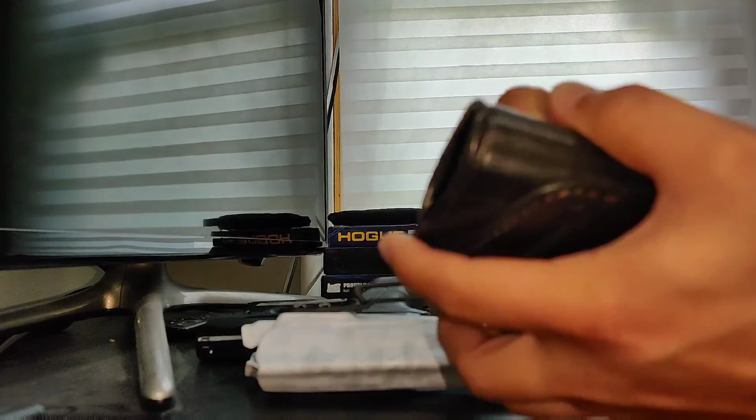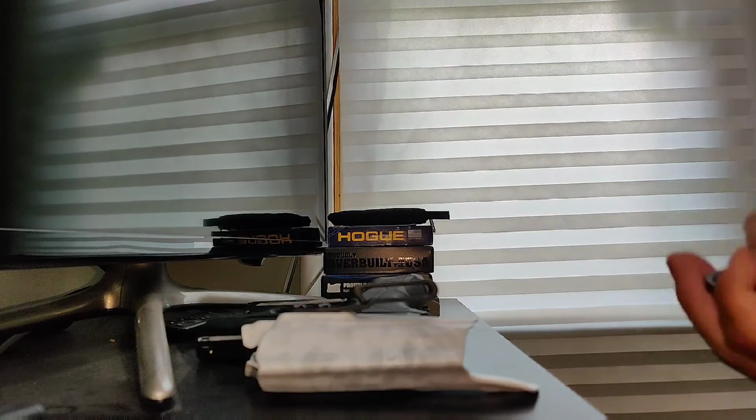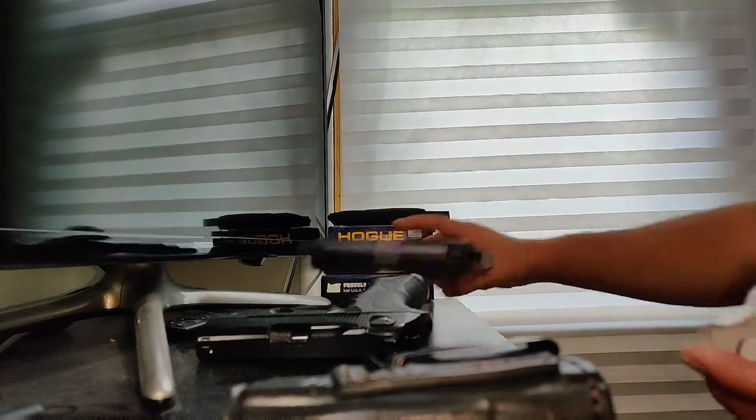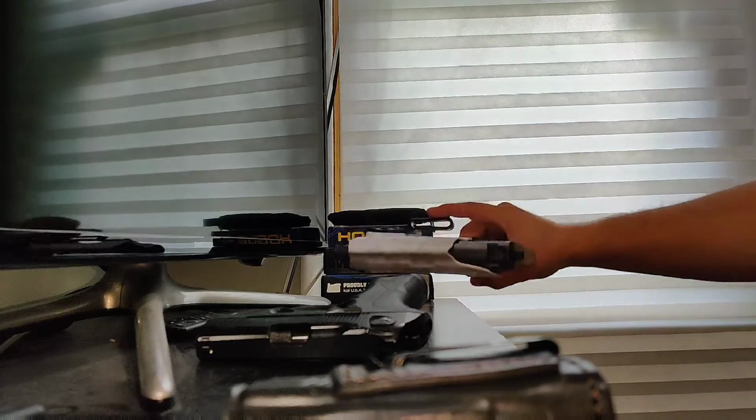This guy, for some reason, you have to yank up on it to get it onto your holster, and then you've got to finick with it and get it to line up, unlike your Kydex where you just put the gun in, clip it onto your belt, and that's it. It's done. It's not moving anywhere.